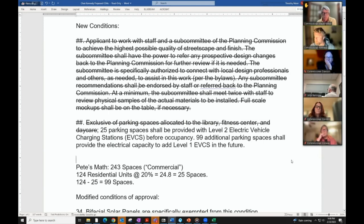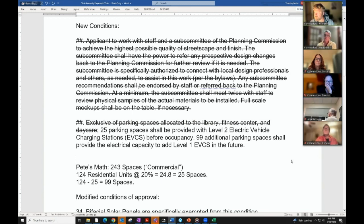Commissioner Mesiti Miller? Yeah, thanks, Chair Kennedy. I like the condition. I was going to say exactly the same thing that Claire said, so I'll just second what she had to say. I don't think we should be excluding any spaces from level two charging.